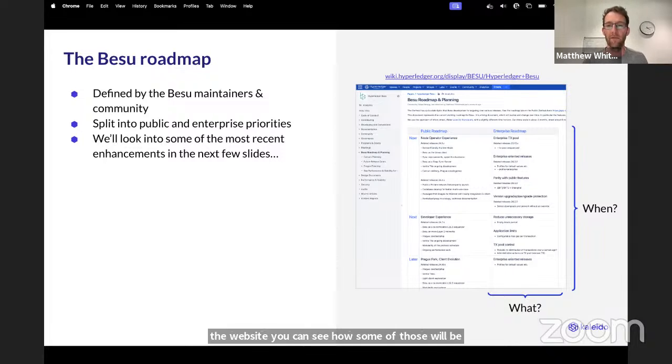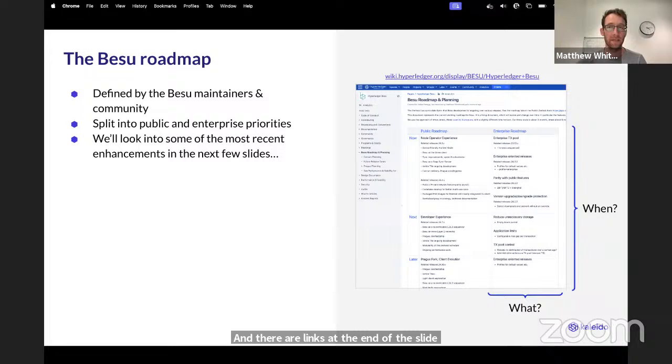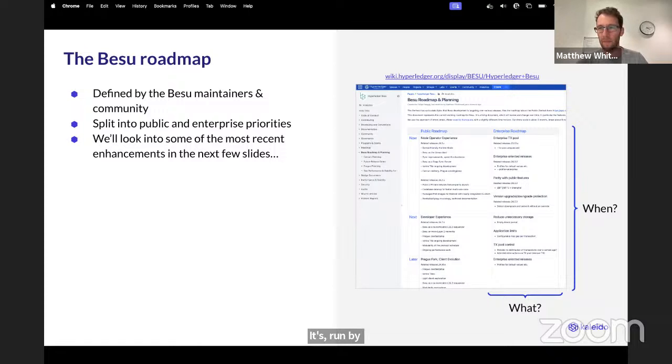Obviously, there are lots of features which are purely for maintaining Besu's pace with the public Ethereum chain, which just have to be got to. Otherwise, Besu stops being able to operate as a node in that environment. So this roadmap is open for anyone to go and look at. And there are links at the end of the slide deck to things like the public Discord channel, where all of these topics are discussed, and where you'll see links to the monthly contributor calls, where again they're discussed in more detail. So again, I'll keep reiterating through the slides, Besu being a totally open source project, it's run by a whole community of maintainers and is totally open to other members coming to join and participate.